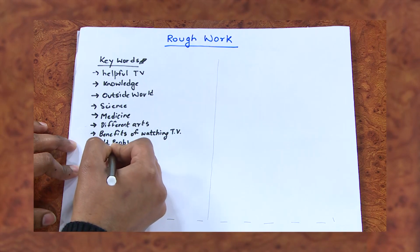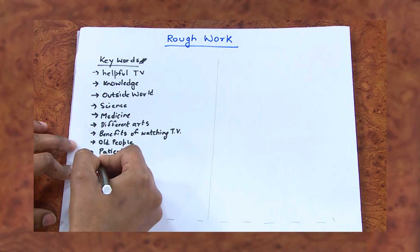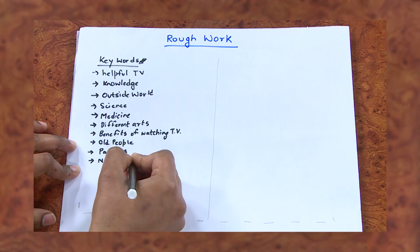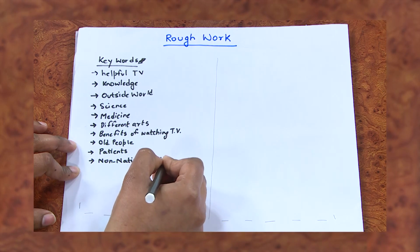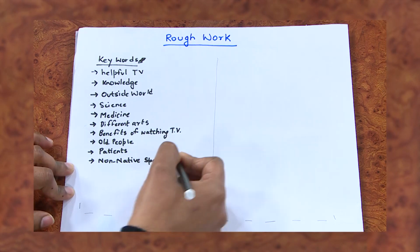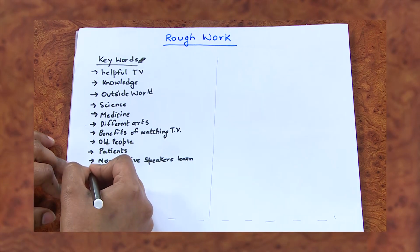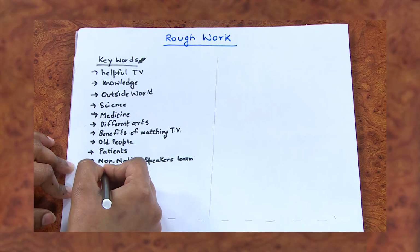Patients in the hospitals, yeah. Non-native speakers. What do they do? They can understand new language through television. That's right. Non-native speakers learn other cultures. Okay, you can elaborate in the main point. Then television also helps.